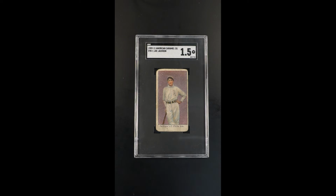Perhaps the most talented player in the eyes of Ty Cobb. He considered him the best player of all time, which is saying a lot because Ty Cobb thought pretty highly of himself. The lore of what could have been is actually part of the draw for Joe Jackson and kind of what he's become to investors.